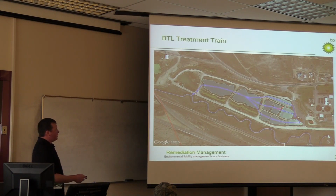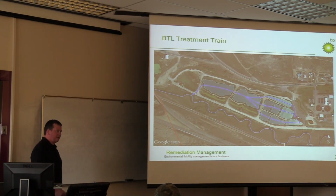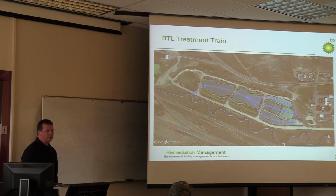So as the water works its way down, these are the A cells, the B cells, and the C cells, and the 1, 2, and 3. It works from right to left, from the 1 cells to the 2 to the 3, over about a 7-day period. And this 7 days allows the water to start to come back towards a neutral pH. It also allows those metals to continue to precipitate out.